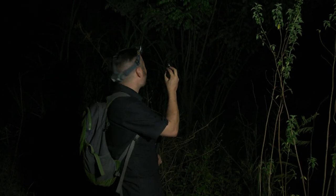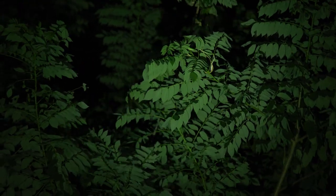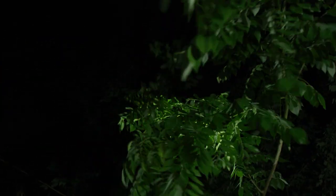I think that's a vine snake, and the only way to tell is to get it down. Give it a shot. Devin, can you grab it? Oh, sweet! Dude, it's a Mctarazan.